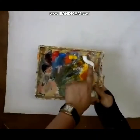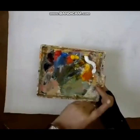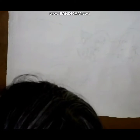I am using a limited palette today. All my palettes are really dirty, even this one. So there are some colors here: ultramarine blue, alizarin red, cadmium yellow, white, and that's about all. And if you look at, let me pull up the reference photo, and maybe enlarge it so that I can see it.